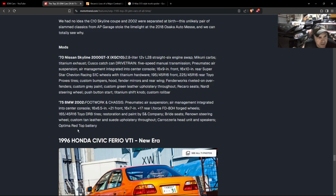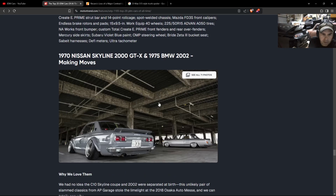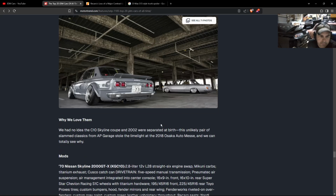Moving on to the 75 BMW 2002. I would just pimp this thing. This thing is on bags, right? But I'd just rock it the way it is. Clean.